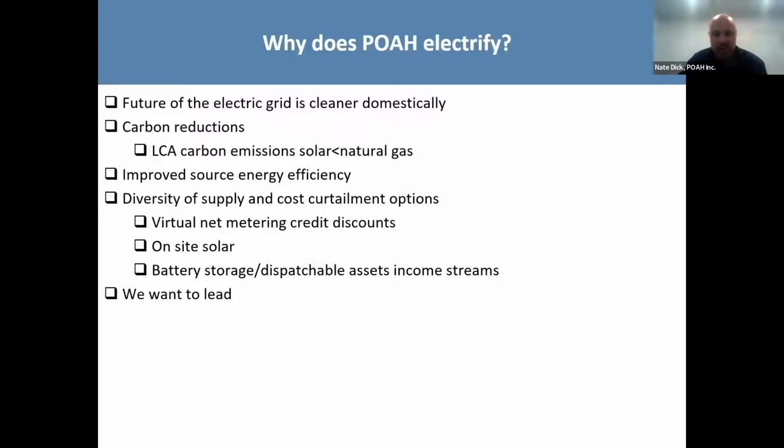So we've been advancing electrification for a number of years, and I want to discuss some of the reasons why we do it and what opportunities we have further on that effort, which lends itself to this conversation, specifically in the rehab setting. As you can see, some of the big reasons, which I think we all know: we believe the future of the electric grid is going to be cleaner domestically. There are obvious carbon reduction benefits with going to electric. The improved source energy efficiency of electrifying systems to high efficiency air source heat pumps is obviously a good way to utilize the finite resources we have.